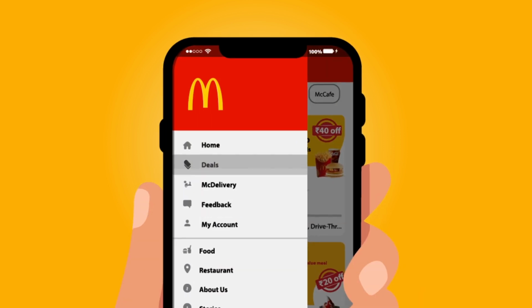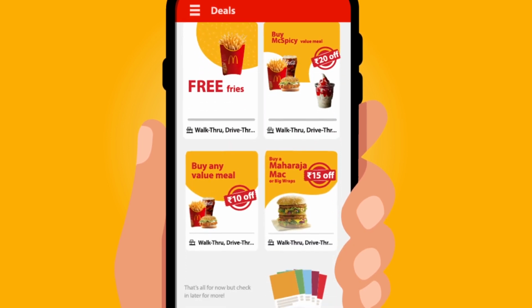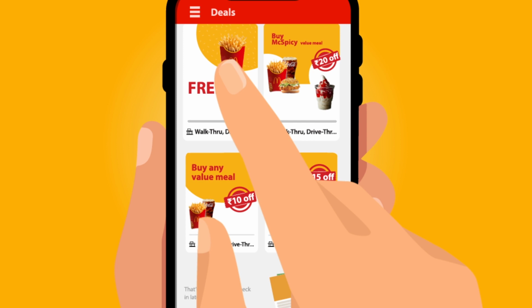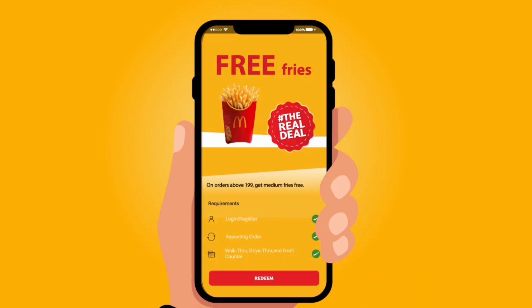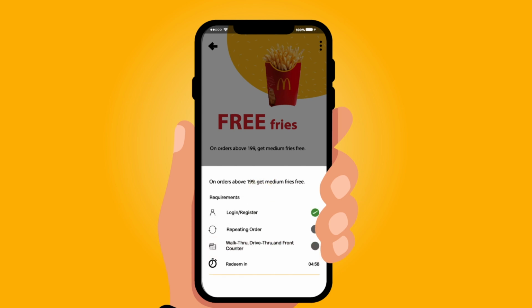After registering, you will see a deal section on the app. Tap that section. You will see all the amazing deals that are currently active. Select the deal that you want to avail by clicking on it. Then tap Redeem and activate the deal.